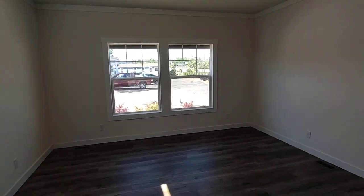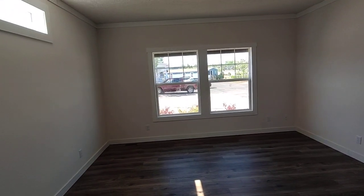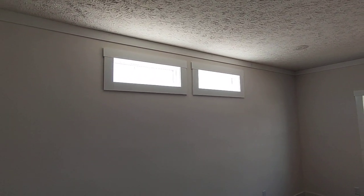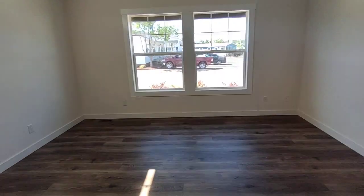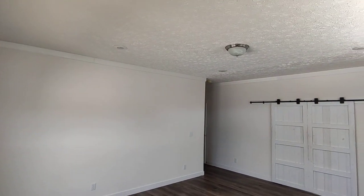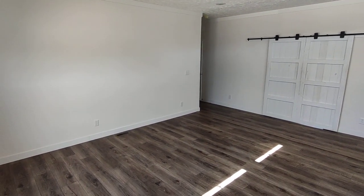You can definitely do some things in this big old room. This is a nice size room. And you also have two little lights up there as well. Not bad at all. Again, it's missing carpet. I definitely prefer carpet. This is huge, man. Look at this. Wow.